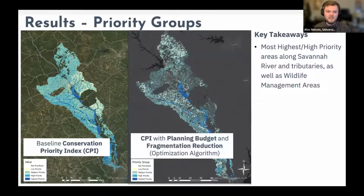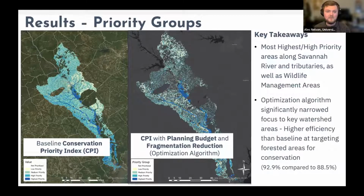Let's compare this to the optimization algorithm, and we see that by comparison, it's a much sparser priority output. This is because the algorithm is more choosy than simply stacking the layers on top of each other. It's really targeting the key sites that are both most optimal in terms of the feature representation and also meeting the budget. So the optimization algorithm significantly narrowed the focus, and this actually resulted in a higher efficiency compared to the baseline at targeting forested areas for conservation. So the optimization algorithm did a better job at picking those key forest areas.